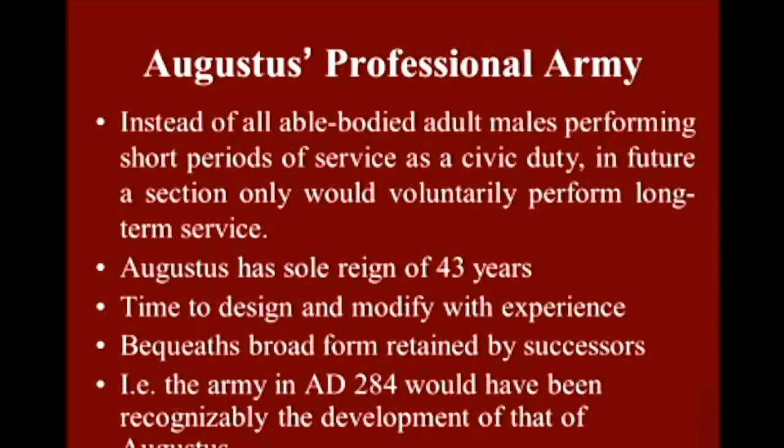Augustus is able to establish a new style of army and to tinker with it until he gets it right as he sees it, because he reigns for 43 years after the death of Antony and Cleopatra, from 30 BC down to AD 14. It turns out that he's the longest lived of all Roman emperors, right the way through to Constantine XI in 1453. But it means that he has this enormous scope for doing all sorts of things and then correcting his mistakes and modifying and developing things over the course of this 40-odd years. And one of the things he's working with is the army that he's transforming from a civic militia to a professional army.